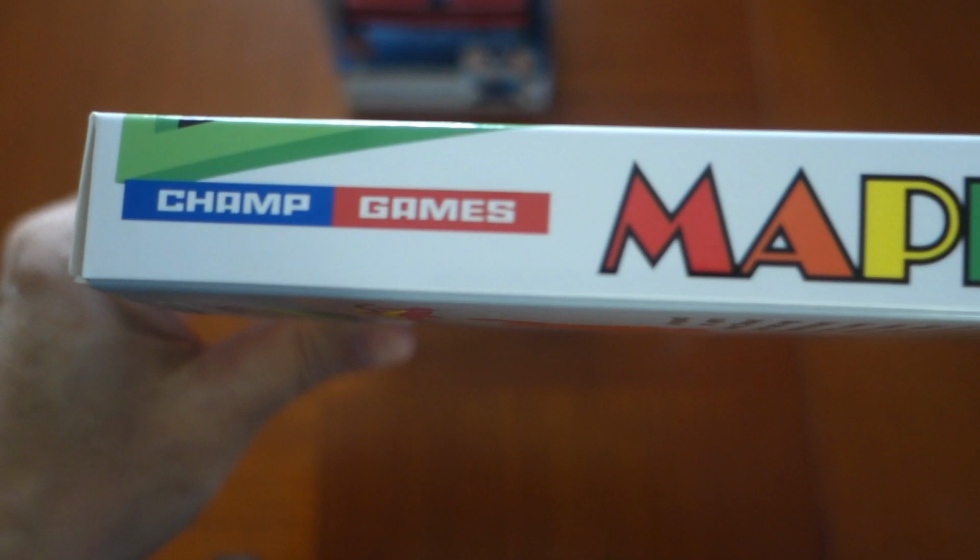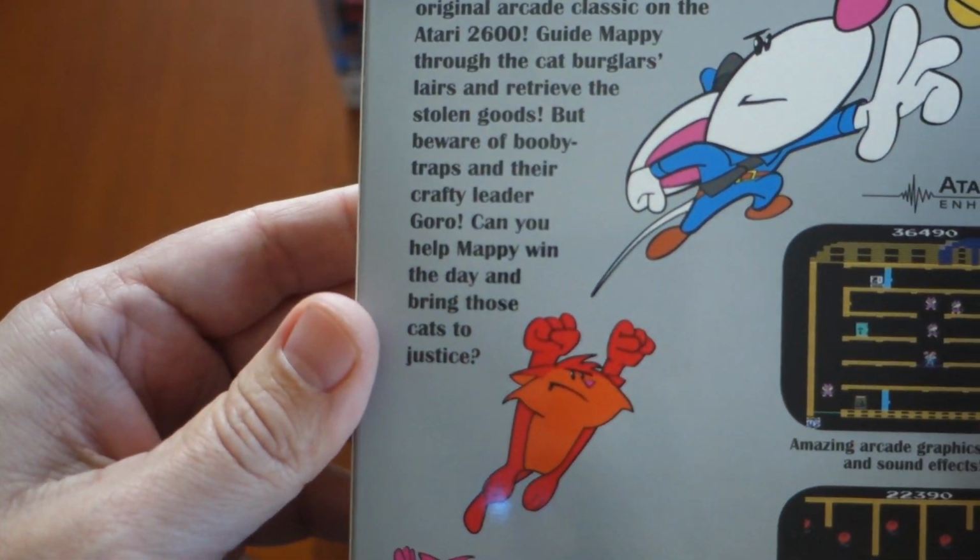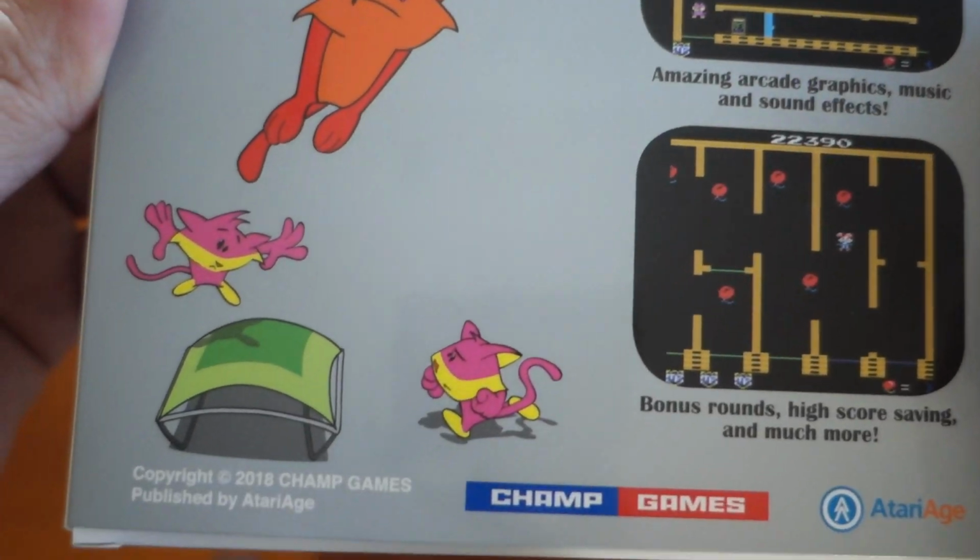Prior to this port, I was not really a fan of Mappy. I don't think I really understood what it was all about. Now I can say with confidence I'm a huge fan of Mappy.